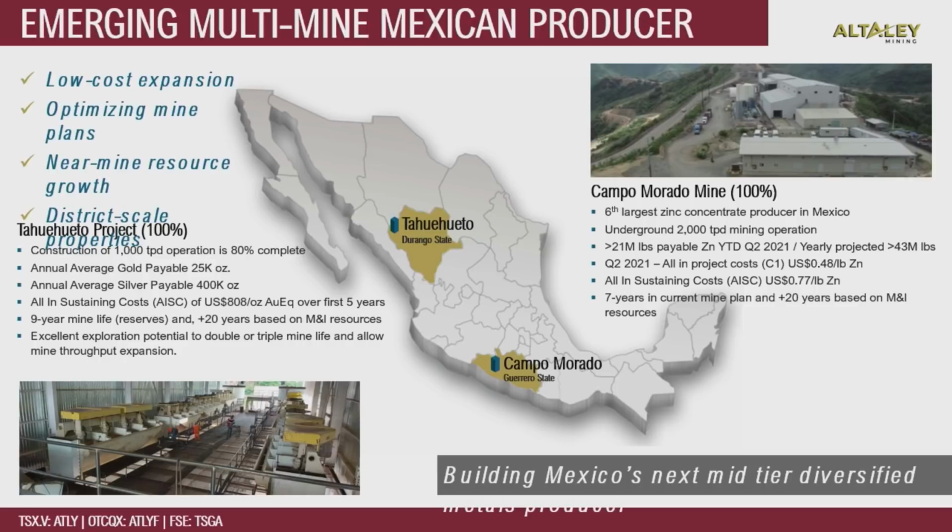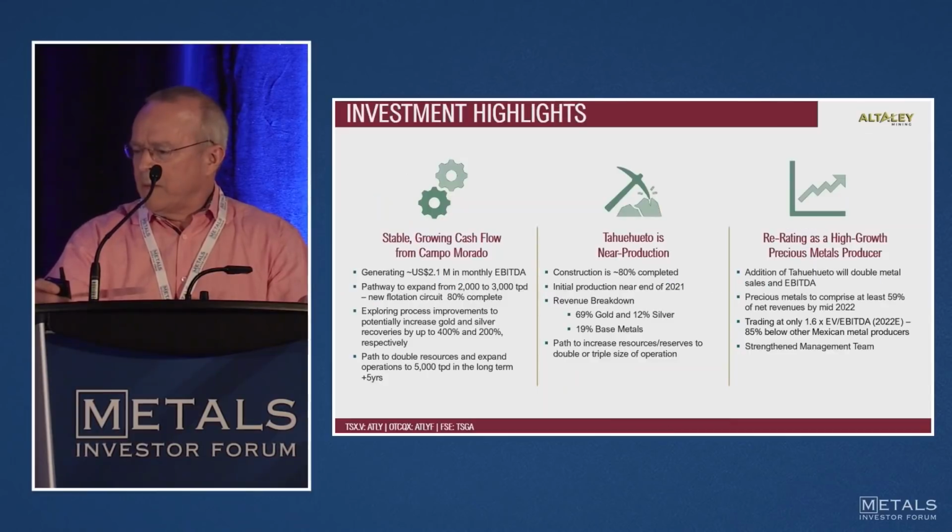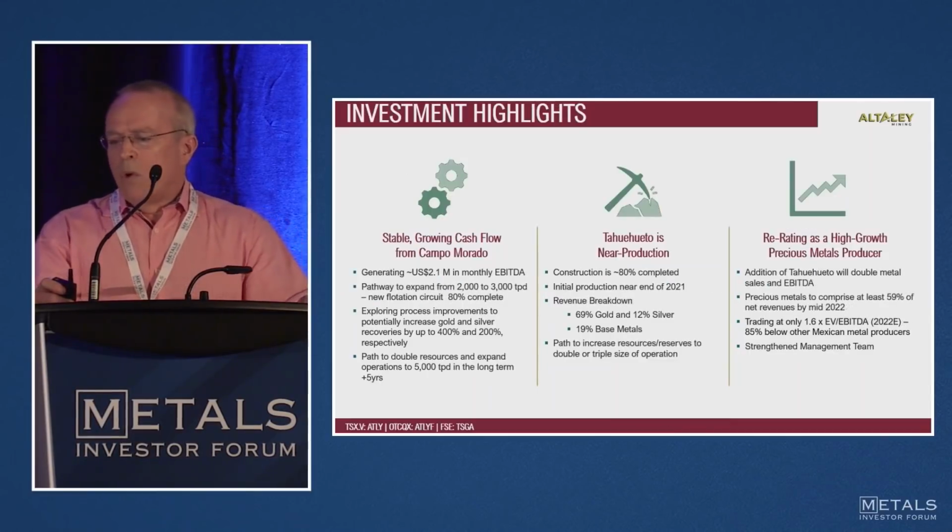So with current prices of base metals and especially zinc, this is becoming a very profitable mine, and we're making probably $2 million on a monthly basis moving forward, and we expect to continue that throughout the rest of this year. We have a 7-year life in our current mine plan, but the M&I resources in this project are well over 20 years mine life. So stable and growing cash flow.